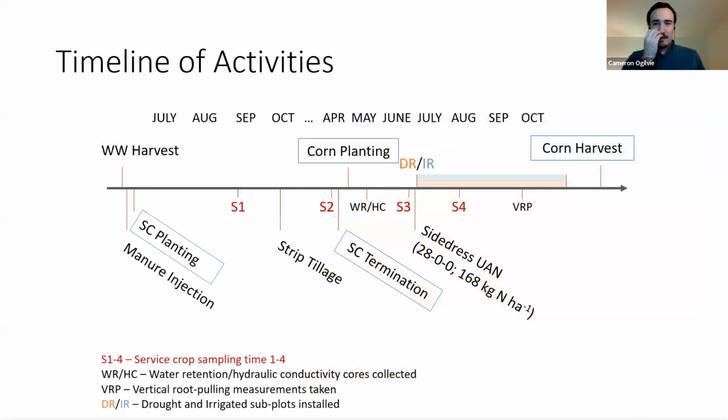And here's a little bit of a timeline of how that worked. So right after winter wheat harvest, Woody, you went through and you injected that manure. You got the cover crops on pretty soon after that. And then you're strip tilling in the fall, but not freshening up in the spring. That's a stale seed bed in the spring.